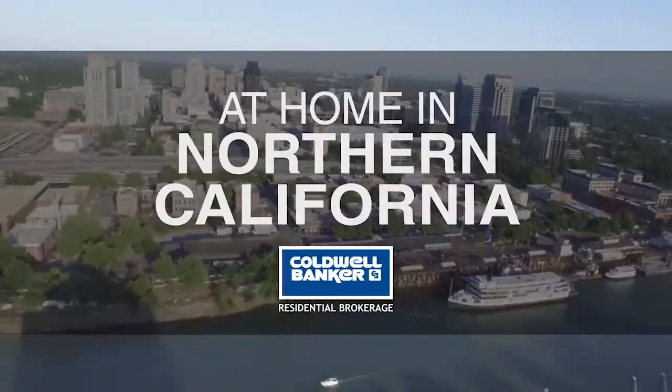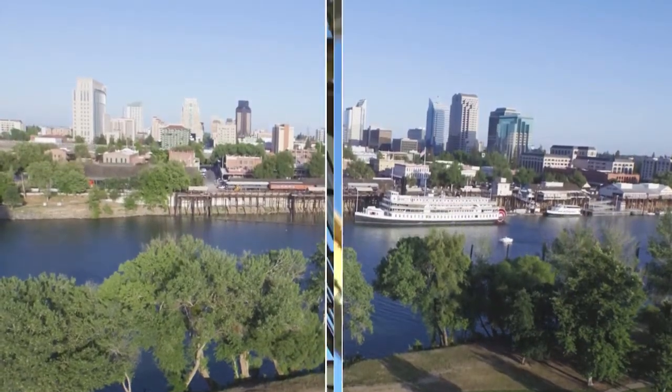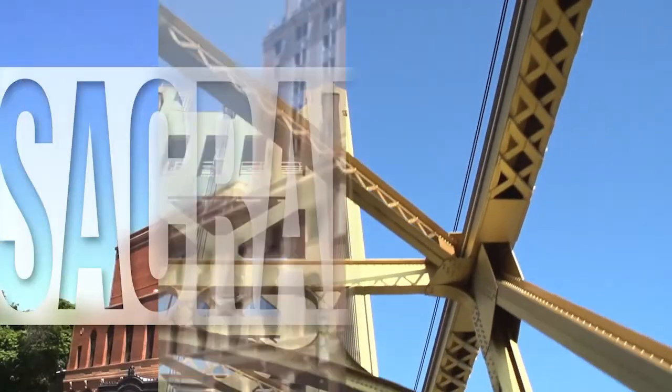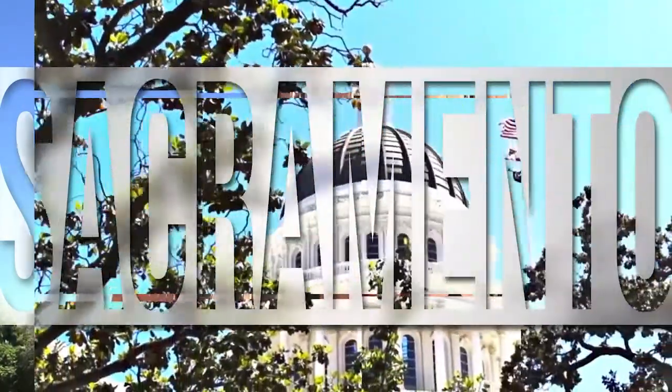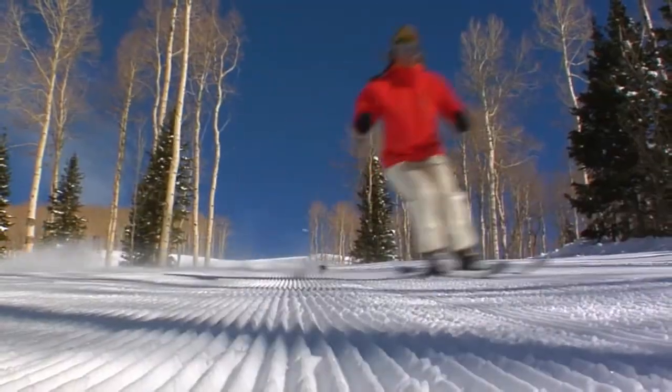Welcome to At Home in Northern California. Today we're taking you on an exclusive tour of beautiful properties throughout the region. This is an amazing place to call home with gorgeous weather and wonders just waiting to be explored in and around the Golden State's capital city. Adventure can be found along scenic byways and on the slopes of world-class ski resorts.